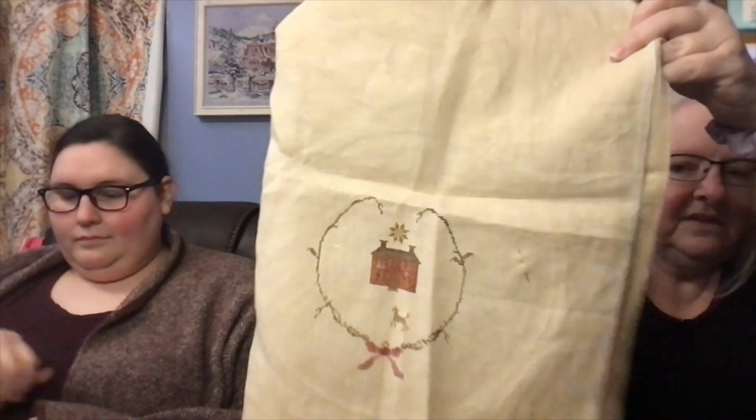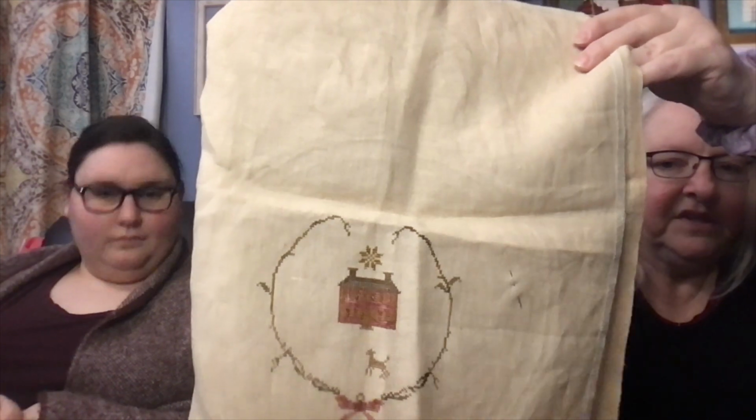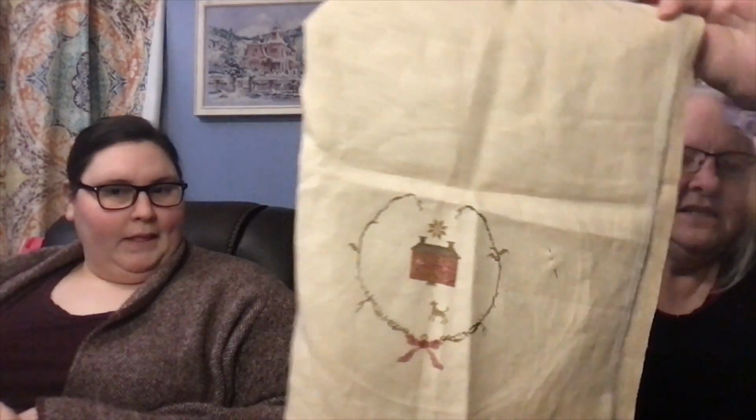Okay, number 11 for me was Early Christmas Morning by Blackbird Designs. I'm working on the box top. And I think I did okay. I think I just closed in my circle and put the star on there. This is on 36 count Stars Hollow from R&R Reproductions.